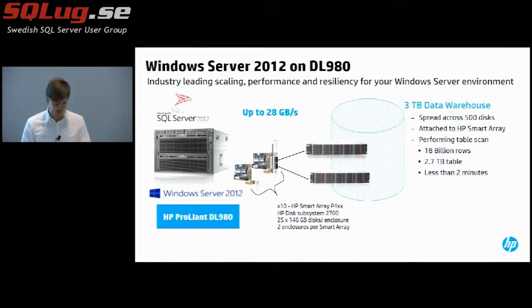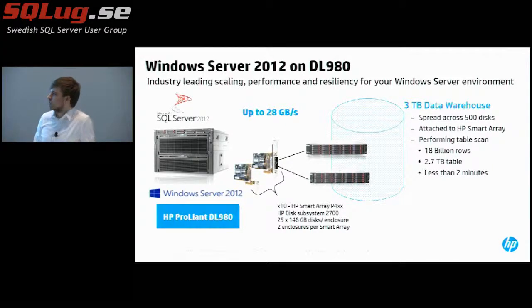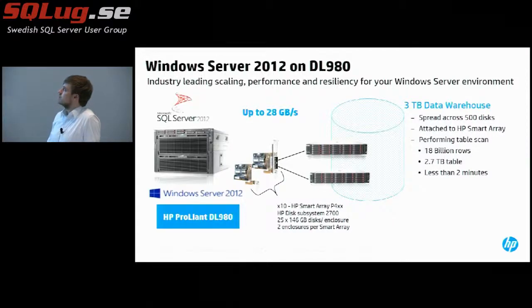To give you an example of what we're able to do with a DL980, this is a test that we ran. We used one DL980. We used 10 Smart Array controllers and additional HP D2700 disk enclosures. We had a 3 terabyte data warehouse spread across 500 disks attached to the DL980, and we were able to reach up to 28 gigabytes per second throughput with this machine. So that's a huge number, and the DL980 is basically the only machine that can manage the I/O because it has that many I/O slots and a very good layout in terms of supporting these kinds of workloads.